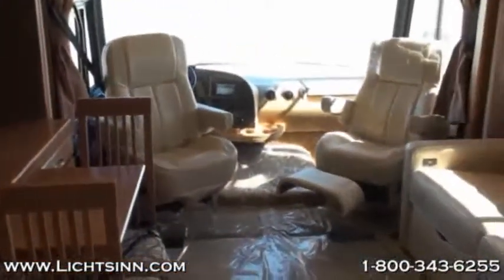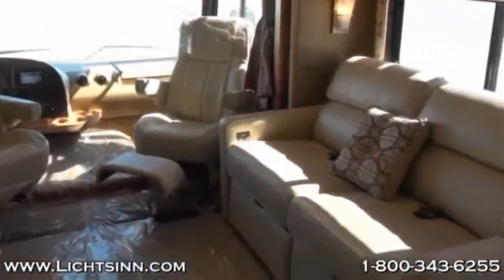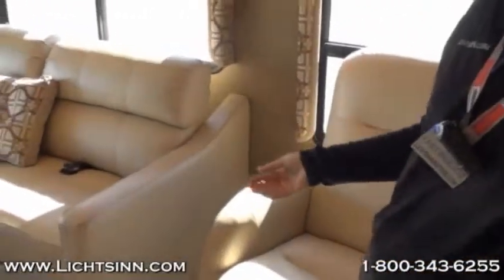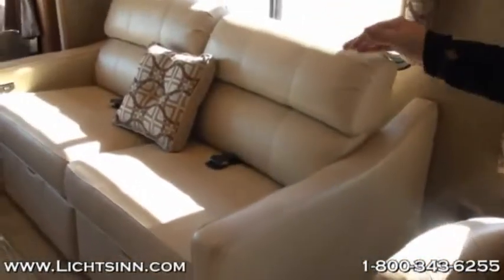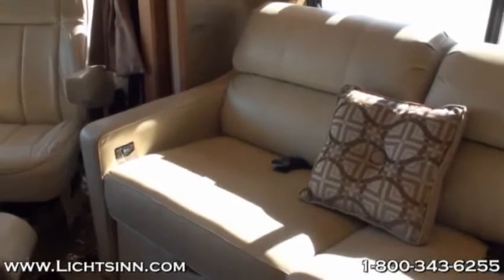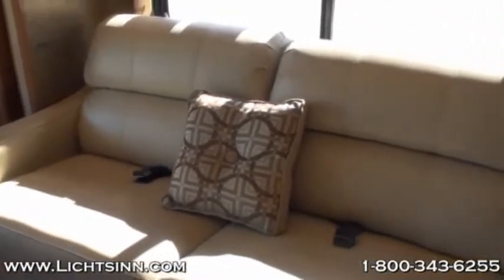So again, this is the 35F floor plan. It's a very residential style floor plan. As you can see, just like what we saw in the 32H as well as the 35P, it does have the dual control Rest Easy sofa, so you can run each side of that independently.